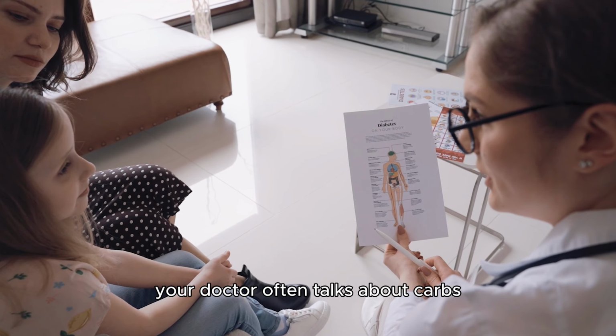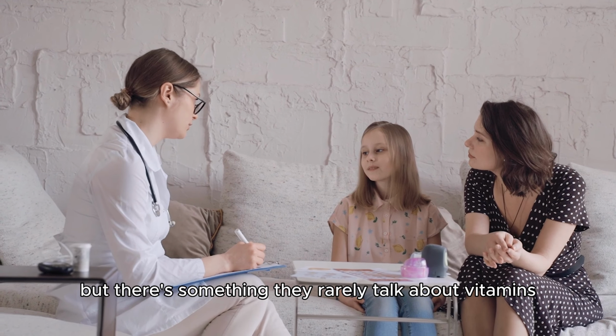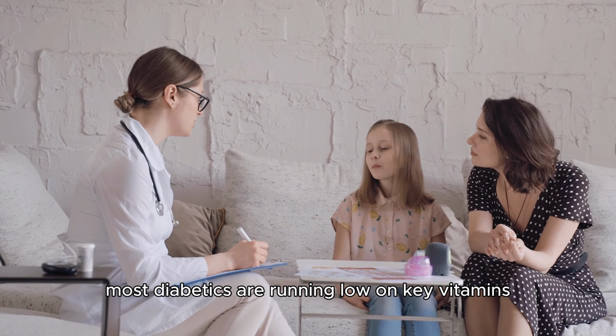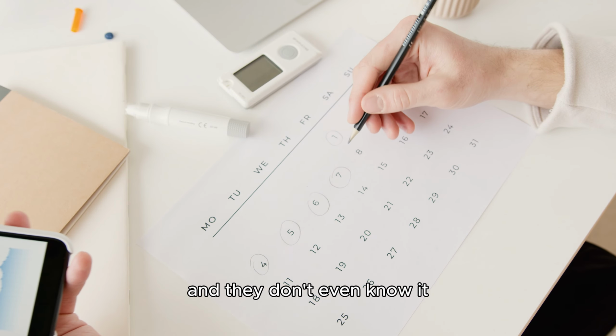Your doctor often talks about carbs, meds, or monitoring your blood sugar, but there's something they rarely talk about. Vitamins. These essential nutrients fuel your metabolism, support insulin function, protect your nerves, and prevent complications. The real problem? Most diabetics are running low on key vitamins, and they don't even know it.